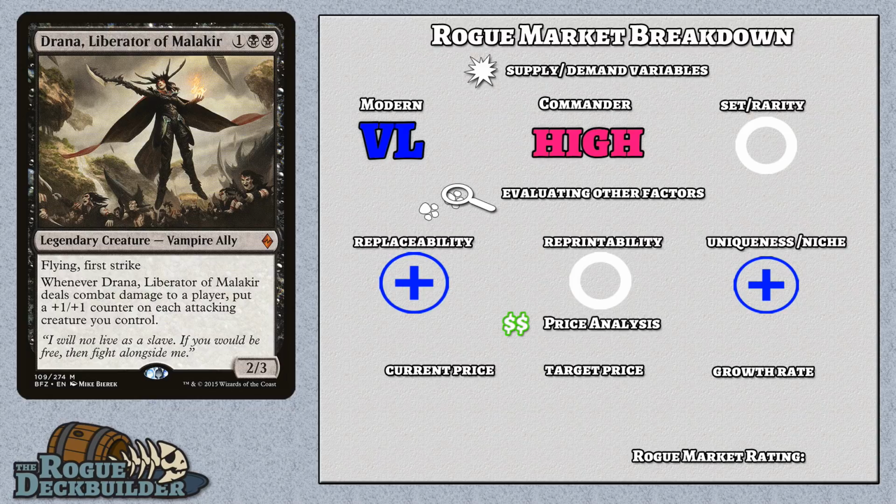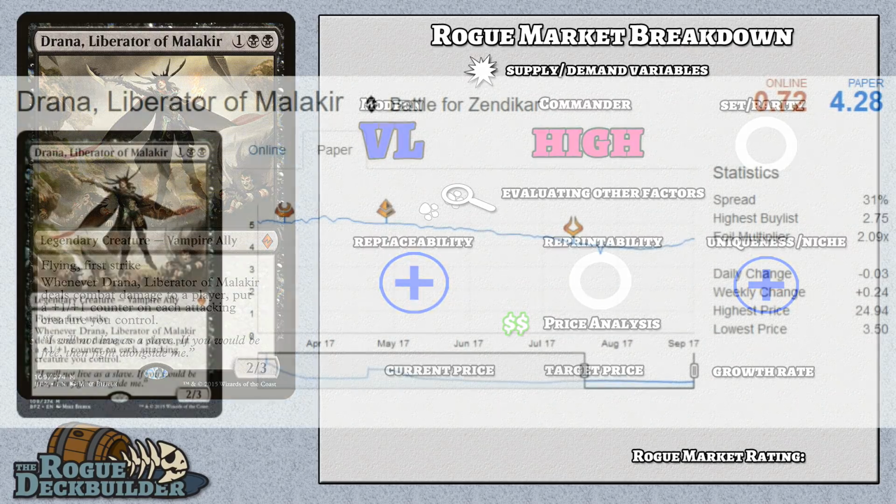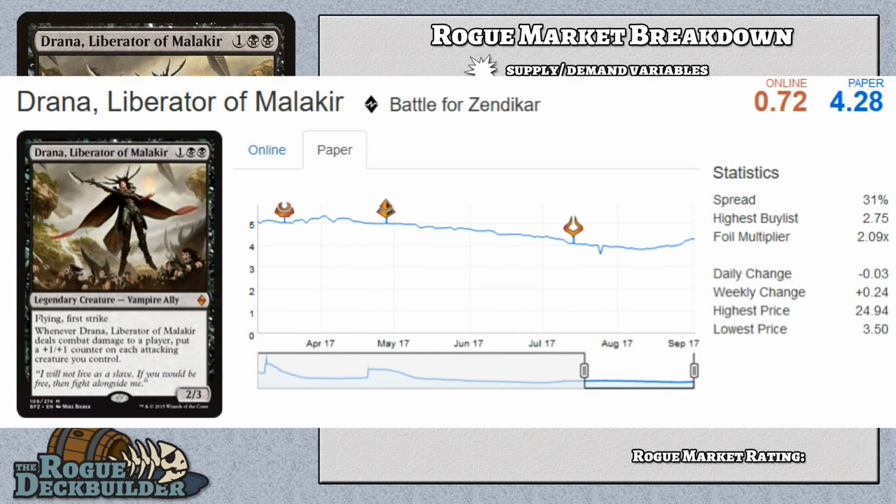It's currently at $4.25. Now I did an overall analysis of this card back during Battle for Zendikar when I said everyone was out of their minds when they thought this card actually got a lot of very positive reviews from the pros. A lot of people thought that this was just going to be a Brimaz in the format, just a 3-drop that we're going to put in. It's great. It's got all the stats we want. It gets bigger over time. And it's a vampire, so it works with that. It's an ally, so it works with the themes of allies. It works with the themes of vampires from Eldritch Moon and Shadows over Innistrad.